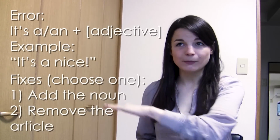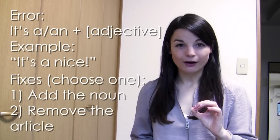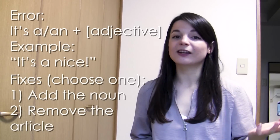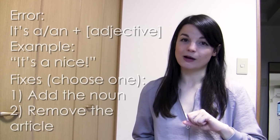It's a nice something. It's a good something. It's a bad something. So please, no article without a noun. Make sure to use your noun, and it should be in the singular form. If you're using a or an, you need to use the singular form of the noun. Don't sound like Mario. Next question.